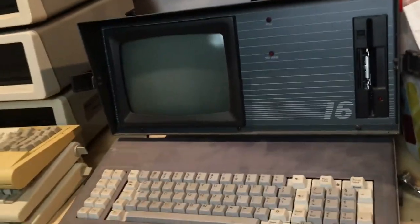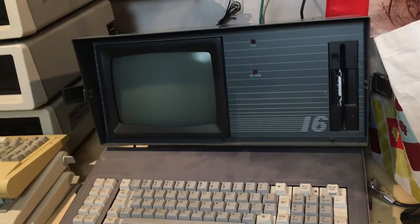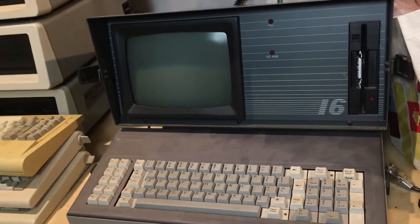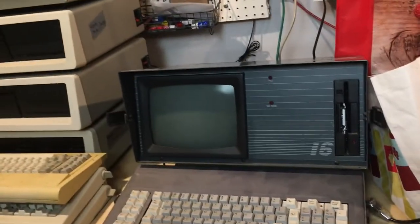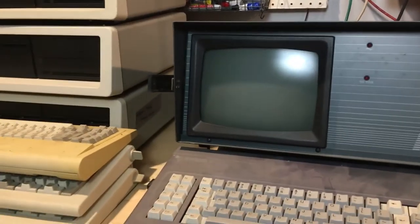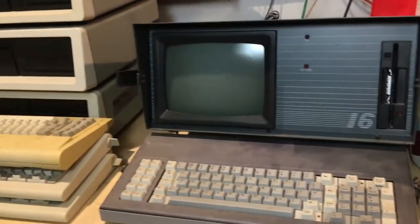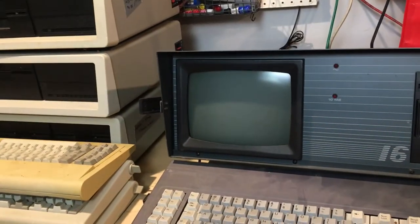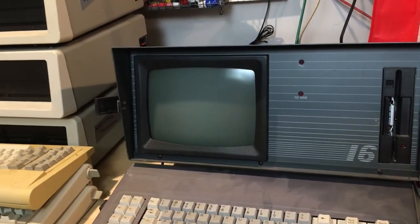This was not actually advertised in the lot, so I had no idea I was getting this. But this is a Kaypro 16, and they say it works. I absolutely love the CRT on that. It's just a gorgeous little computer. It's got a 10 megabyte hard disk on it. They said it booted up and it worked just fine.